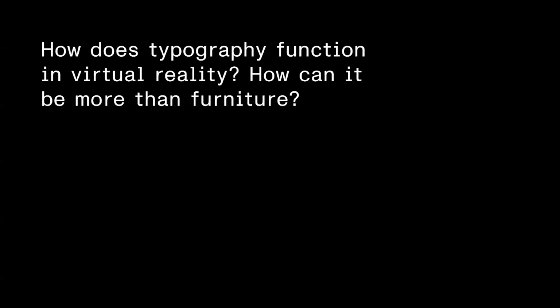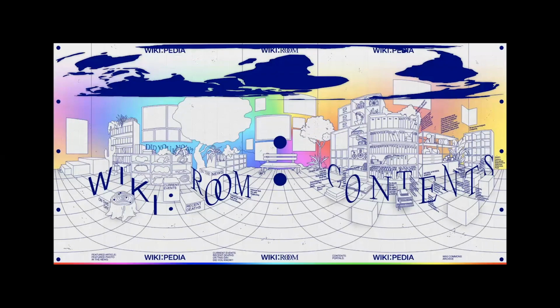Next, she took some of her ideas into a virtual reality space. So a few of the questions that we like to ask in moving towards this phase of the project are, how does typography function in virtual reality? How can type be more than just furniture? This is a quick sketch that she made that was then brought into some specialized software, which I believe was provided by Google. Roy, can you talk about this?